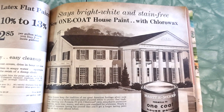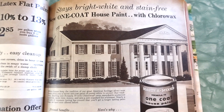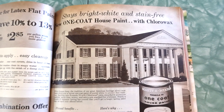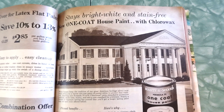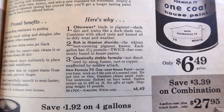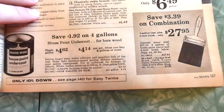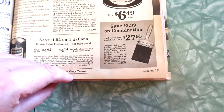Well, Sears, if nothing else, you have proven with these catalogs that you do set the new standard for whiteness. Oh, yes, you do. Nearly a decade of exposure testing has proved that you'll get longer lasting paint than we have ever offered before. And then here's all the provided benefits and the reasons, the science behind those benefits. There's your undercoat for bare wood. I'm assuming that means primer. 4-gallon case plus 4-inch brush, only $27.95.